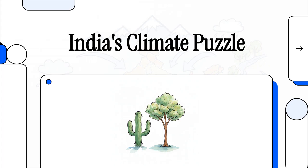Today, we're diving into a fascinating climatic puzzle, India. It's a country of incredible diversity, not just in its culture, but in its weather. We're going to uncover the secrets behind India's extreme and varied climate, from torrential rainforests all the way to bone-dry deserts. Let's get into it.